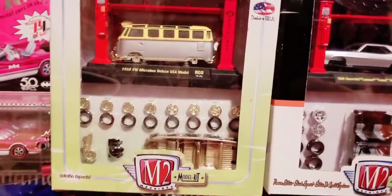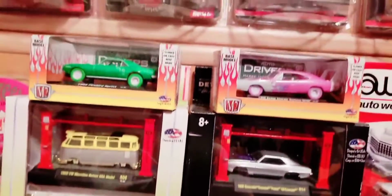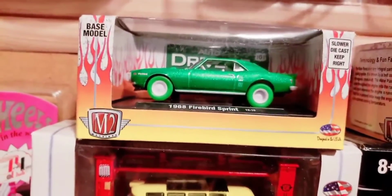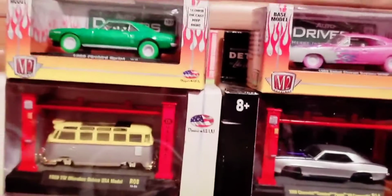This is a Chase VW bus with the gold, as you can see inside, the gold accents. And it's got gold treatment on it, making it a Chase. Two more M2 Chase cars up here. There's a Firebird Sprint, all green. And a Dodge Charger Daytona in all pink.